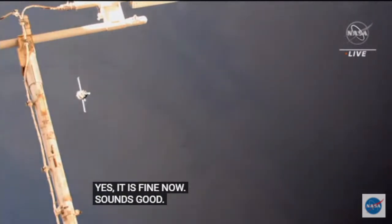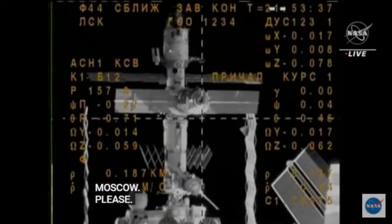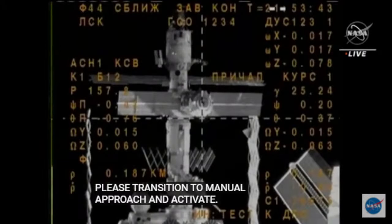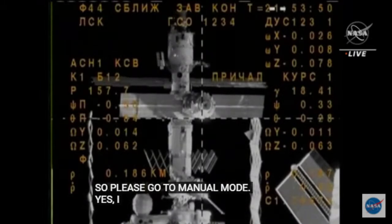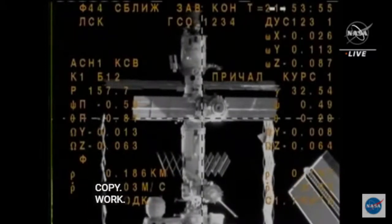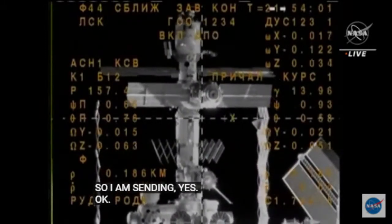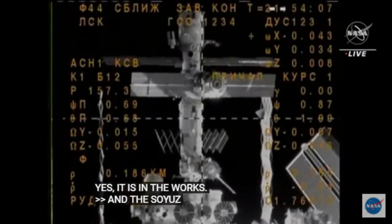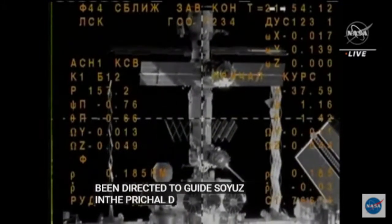Doni, Moscow, please transition to manual approach and activate RODECA. Oleg, can you hear me? Yes. So please go to manual mode. Yes, I can hear you, Vladimir Alexeyevich. RODECA, digital loop. Yes, that's correct. RODECA, Rus, copy in work. So I'm sending RODECA 21:53:54. Yes, route translational controller should be on. Yes, it is in work. And the Soyuz commander, Artemiev, has been directed to guide Soyuz into the pre-shell docking module using manual mode. Go ahead.